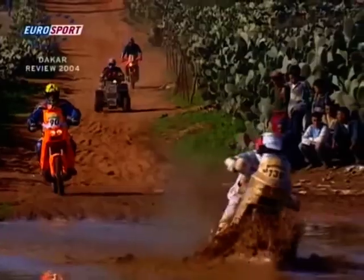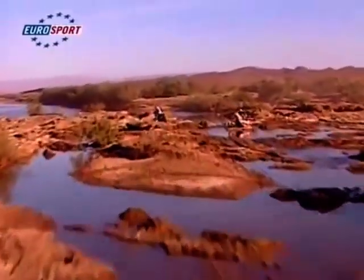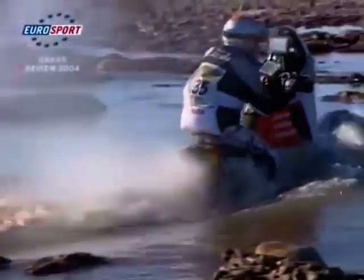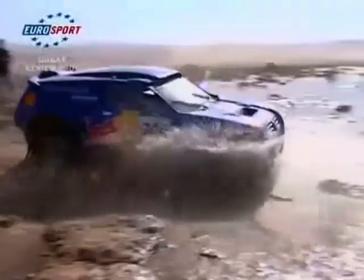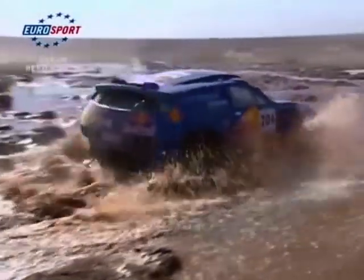Well, due to the heaviest rainfalls of the last 30 years in Morocco, the drivers had to battle a huge amount of water, and during the opening days in Africa, nobody was really prepared for it. Even the professionals committed some big mistakes. Jutta Kleinschmidt hit the water hard, and the water came straight over the front of her VW Race Touareg and into the air intake. She lost 5 hours and 20 minutes, and the dream of another Dakar win was already over for her.